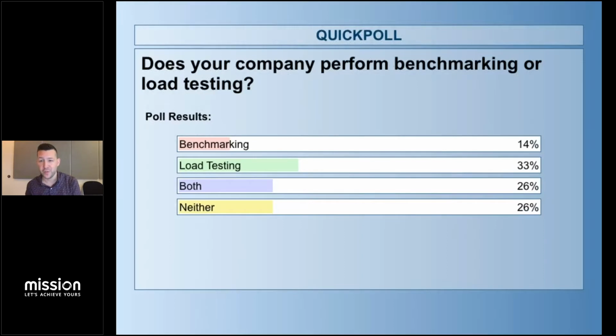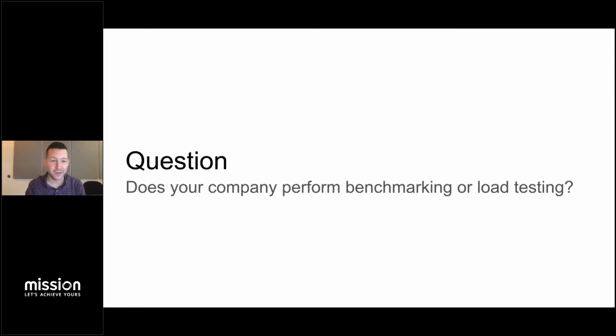Great participation on this one. And as I suspected, a small percentage of you are doing benchmarking, more are doing load testing, but actually a good chunk of you are doing both, which is really encouraging. Neither 26%. So I think those of you, I think a great place to start is benchmarking, right? Pick a component and start there. Okay, still have some ground to cover here, so not much time left in our slot here.